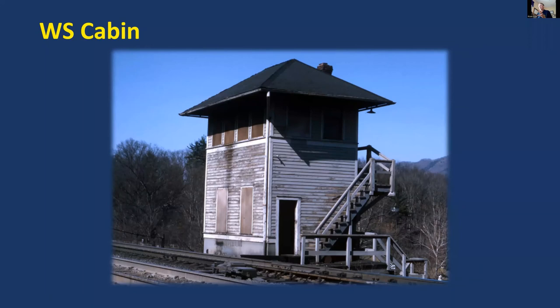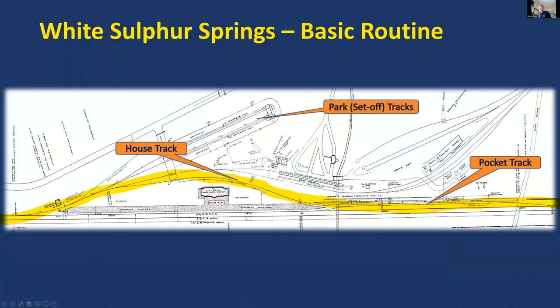The traffic, we'll talk about this in just a moment, was getting so heavy that they were thinking about how they might rebuild the passenger facilities at White Sulfur Springs. And they were thinking about moving WS Cabin back into the station. But WS Cabin would receive information from the dispatcher in Hinton saying, this is what's coming at you. And he would be prepared to line up the switches for the train to do its thing. So going back to that water supply map, and looking at the highlighted area, this is how it worked.